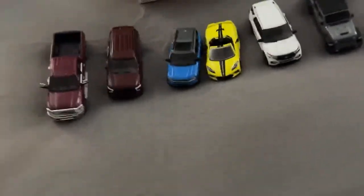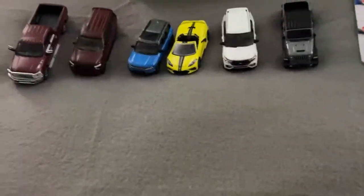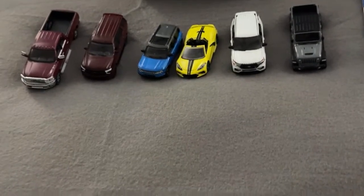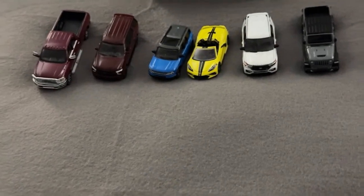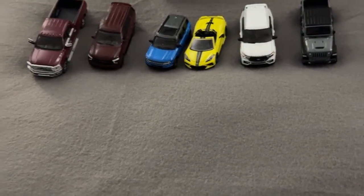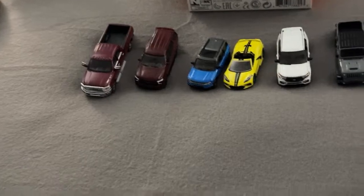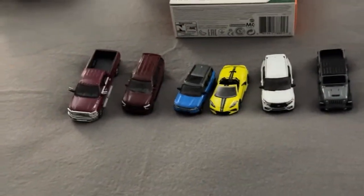Oh yeah, I have a few AMT Ertls. Yeah, they're cool, and it's a shame that they stopped making those dealer promo plastic models. That was a huge thing from the '60s all the way through the late 1990s, where you could go to any GM dealership and get a promo model from there. And I think sometimes if you bought a certain car, you'd be able to get a model of your car from Ertl, a plastic model of your real car. If they did that today, that'd be so cool.